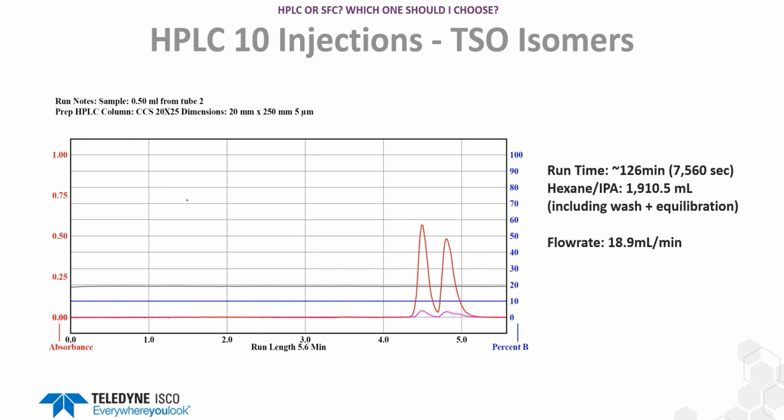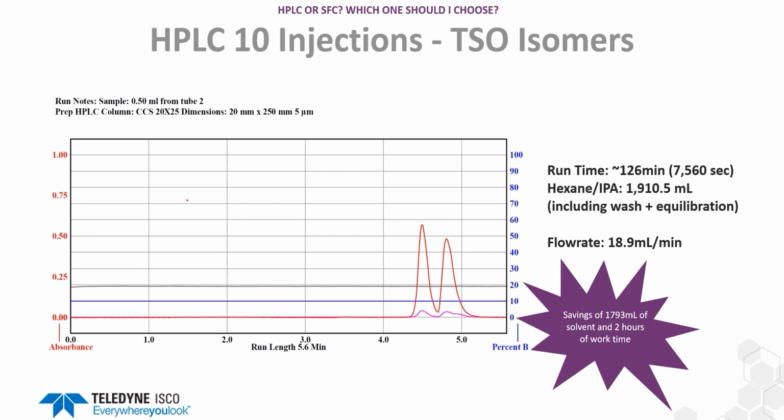So when we compare these queued injections to the stacked injections, what do we see? Well, we actually see a saving of almost 1,800 mL of solvent and close to 2 hours of work time when working with these stacked injections compared to these 10 queued injections from the HPLC.